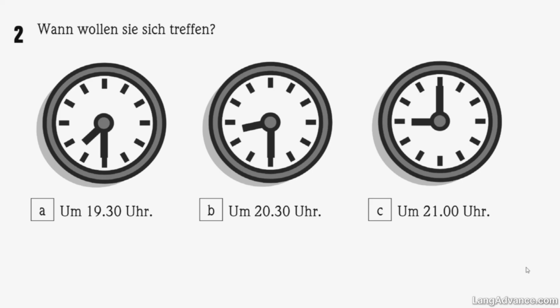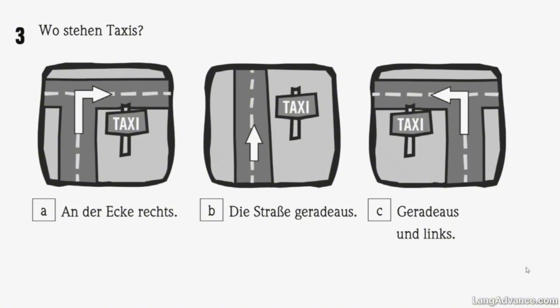So now you can decide which answer is correct. And we move to the next page. Nummer 3, please read what you see. So I will read. There are two people speaking. It's a Dame and Herr. Okay, it's a lady and a Mister.